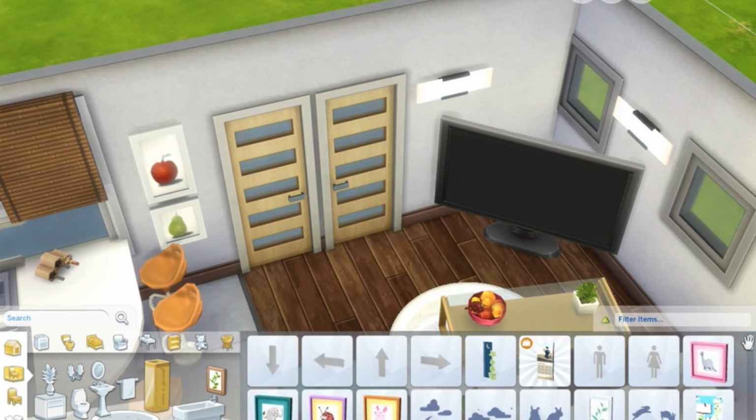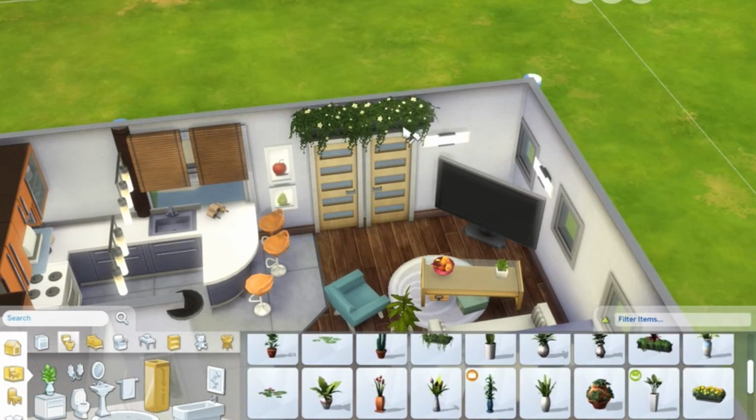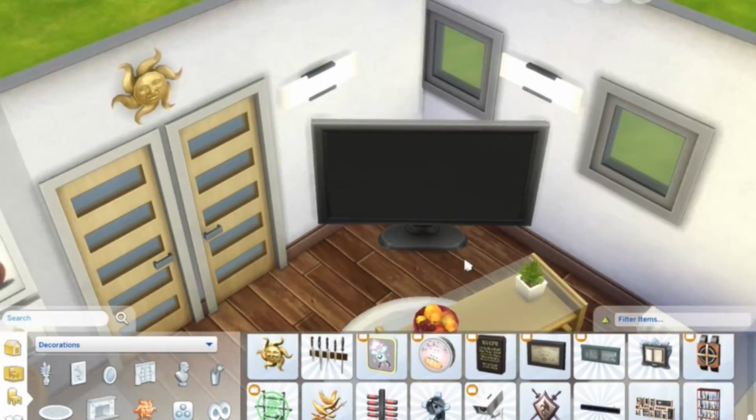So I'm just trying to figure out lighting again, and ended up just sticking with the 2 lights near the TV. And I'm trying to put something on top of the doors, because I think it would look nice if there's something on top of the door.